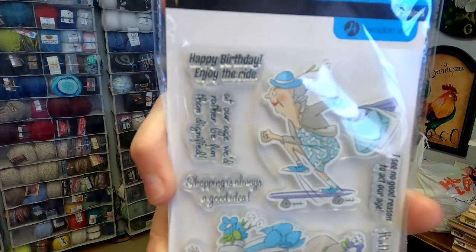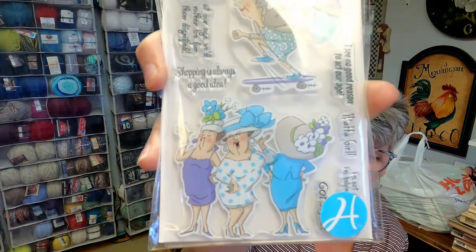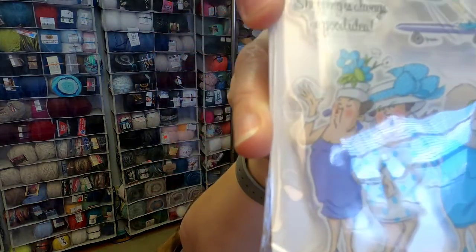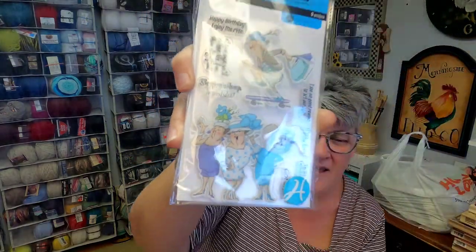And then this one is a stamp, and I just couldn't help it. I had to get this one. This one's a humorous set of stamps by Art Impressions, Hampton Art. So I'm going to show you. Look at her. She's riding a skateboard. I'm trying to get the glare. And then look at the ladies down there. Look at the 3 voluptuous women at the bottom. I thought they would go really great with my picture that my mother-in-law cross-stitched over in the corner.